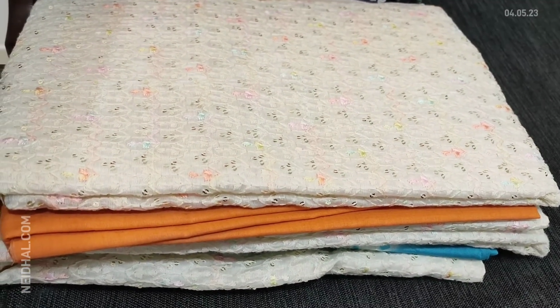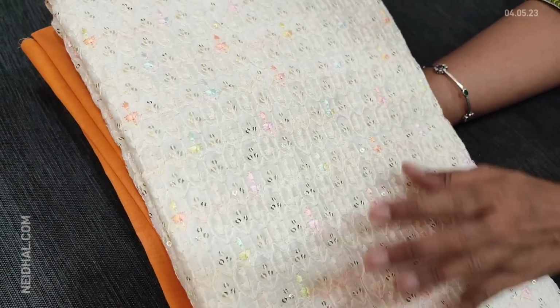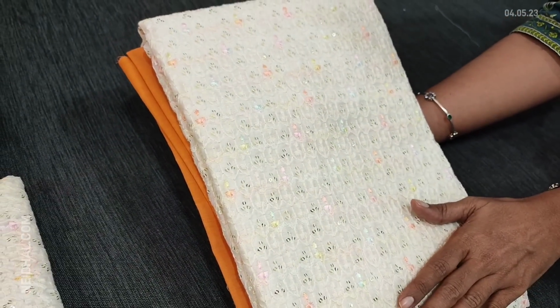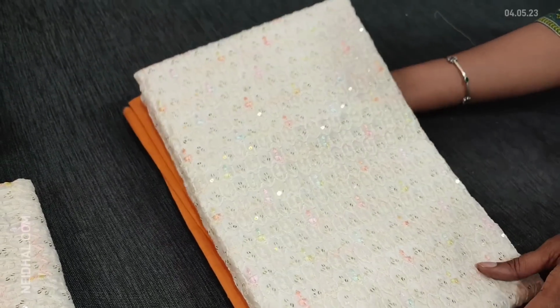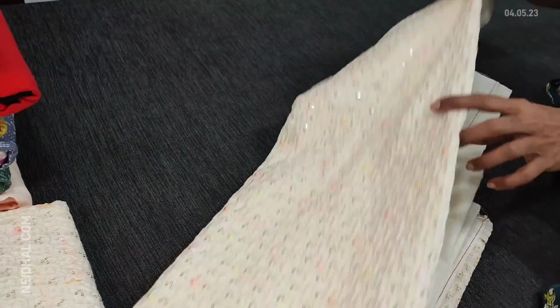Let us see the next design. The fabric is fancy silk cotton with very rich embroidery, and sequence work is done on the front side of the top. Very pretty pastel colored floral embroidery work is done. It looks very attractive. We have two different combinations in this.